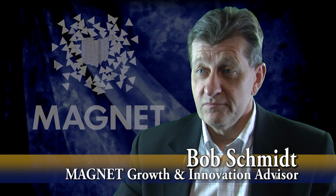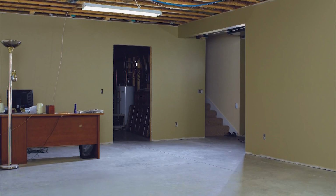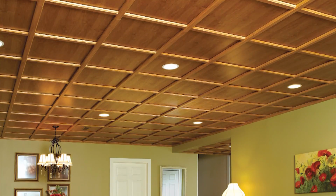WoodTrac fits a unique place in the market because it's a retrofit. Rather than sell you a completely new wood ceiling, it just converts your existing drop ceiling into a wood look ceiling at a fraction of the price.